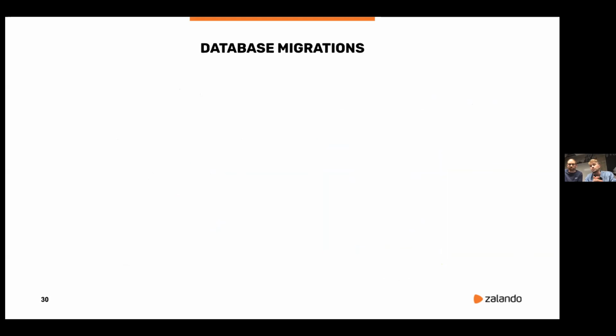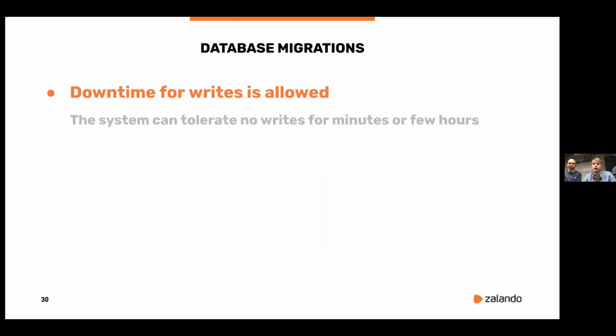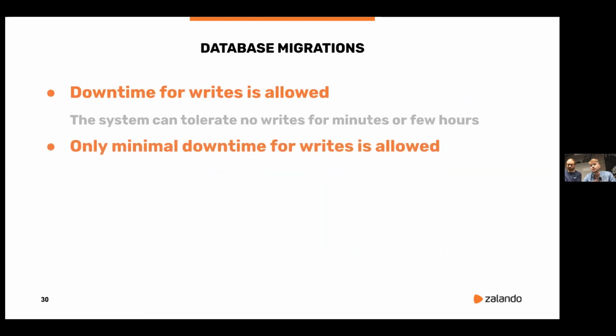A few words about database migrations, because it's a very important and sensitive part: how to migrate the data between the clusters. There are basically two cases: when downtime for writes is allowed, or only minimal downtime for writes is allowed. It means that we keep our systems working for reads all the time, but there is some downtime possible for updates. And there are different approaches for those two methods.